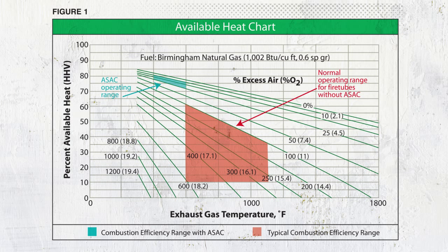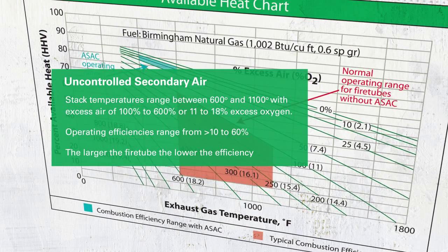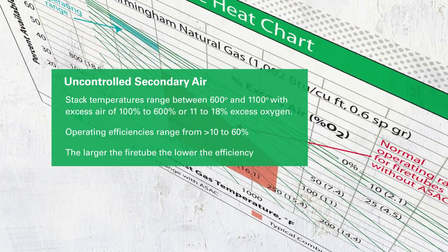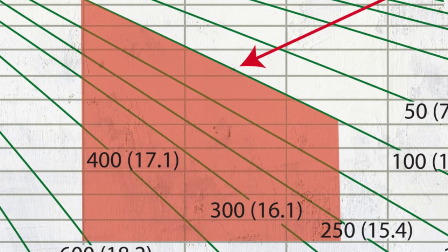The available heat chart illustrates the effect of excess air on overall combustion efficiency. Depending upon the process loads and the diameter of the fire tubes, those with uncontrolled secondary air operate with stack exhaust gas temperatures ranging between 600 to 1100 degrees and with excess air of 100 to 600%, or 11 to 18.2% excess oxygen. This operating envelope covers efficiencies ranging from less than 10% to 60%. Large diameter fire tubes tend to be on the low end of the efficiency range. The orange shaded area on the available heat chart illustrates the typical efficiency range for natural draft fire tubes with uncontrolled secondary air.